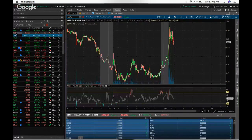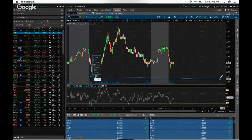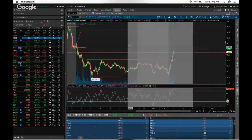Damn, CERU gapped up, RAD. Just not doing what we really want it to do. We understand that 230 is now a new support, but realistically it keeps breaking every support, continuously showing signs of a downward trend. Yes, JNUG keeps gapping up.